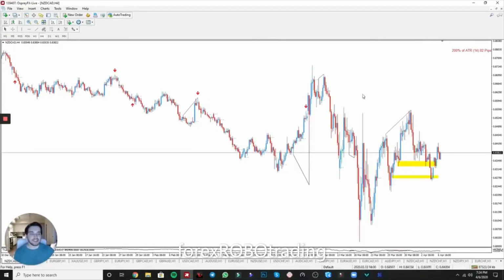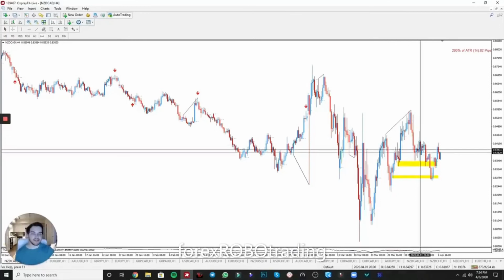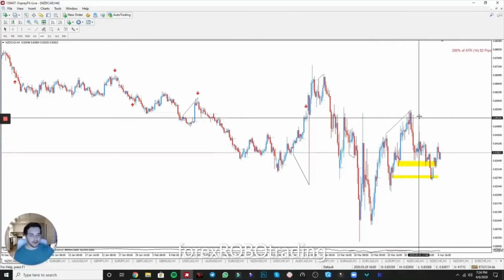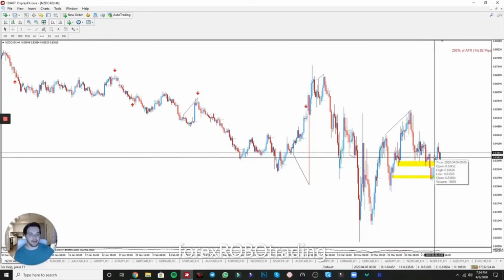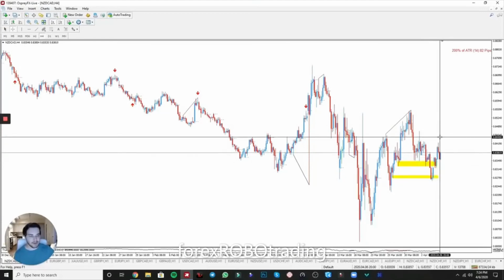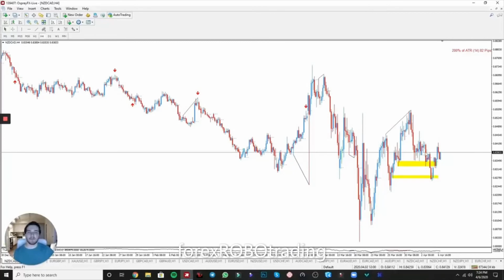And the reason why I was expecting it to continue shooting up was because of this head and shoulders pattern. I don't know if I already mentioned that before, but head and shoulders. So right here's a shoulder, right here's a head, and we're forming a shoulder right here. So I got into a buy right here, and my take profit was up here. So that was about 80 or so pips, right? So my entry was right here, and my drawdown was by about 38 pips, almost 40 or so pips.